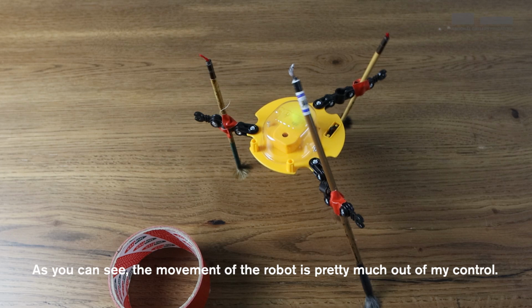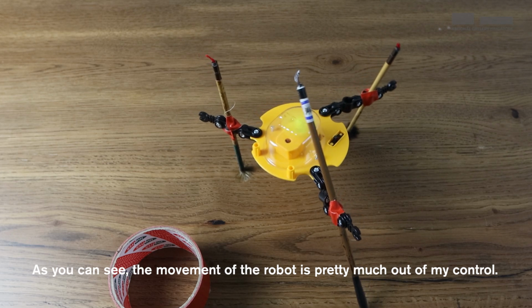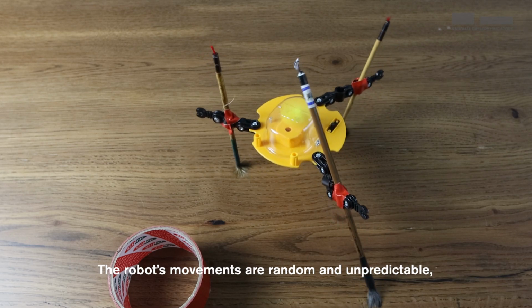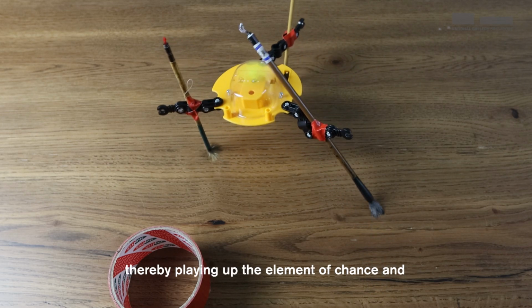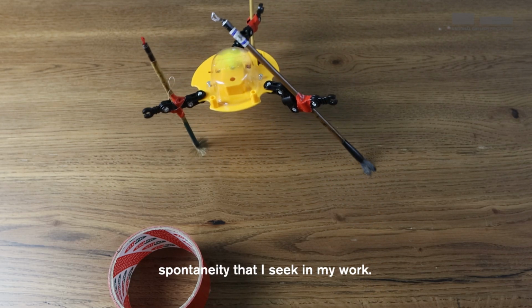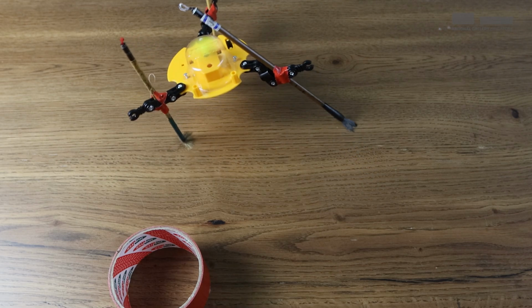As you can see, the movement of the robot is pretty much out of my control. The robot's movements are random and unpredictable, thereby playing up the element of chance and spontaneity that I seek in my work.